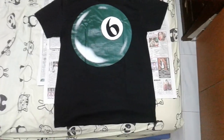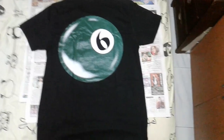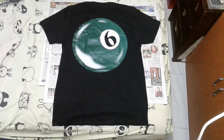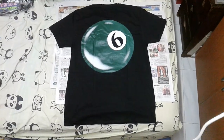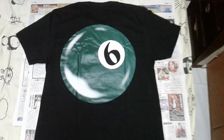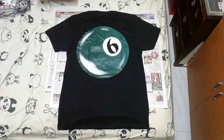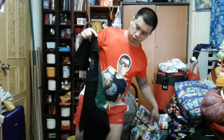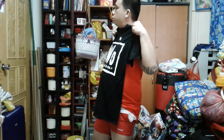So this is what I told you, the design on the back is a bit different, because this is Six, S-Y-X, when he was in the NWO. The difference is that the other NWO T-shirt has an empty back, but here the back has this design, Six. That's right. So this is the NWO T-shirt, man, and behind, Six. Okay, next.